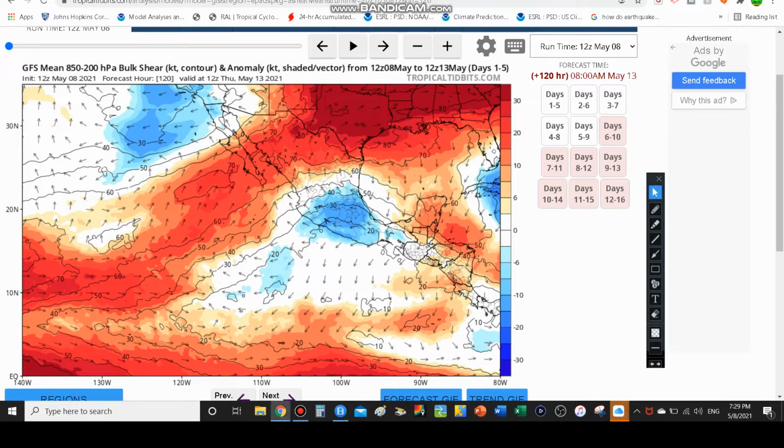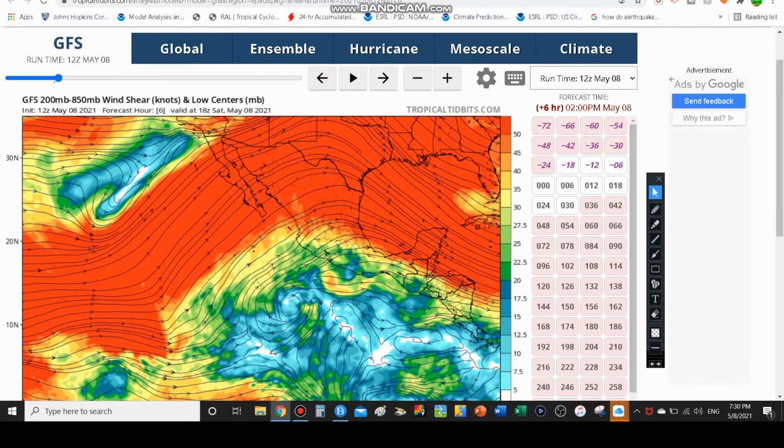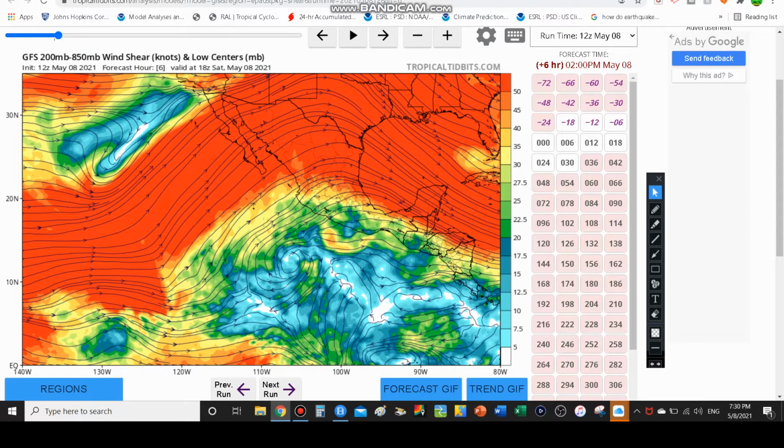Especially if this thing was a Cat 5 hurricane, it could handle the shear a little bit better. When it's a very weak, not even tropical storm like system, that's when it really can't handle the shear. All right, so I see shear anomalies. The actual wind shear itself right now, as you can see, the storm is kind of right in here. It's in an area of slightly less shear, I will say that.